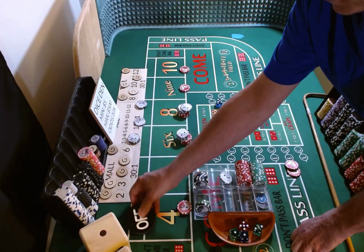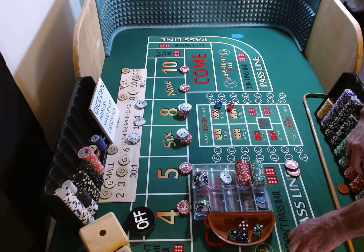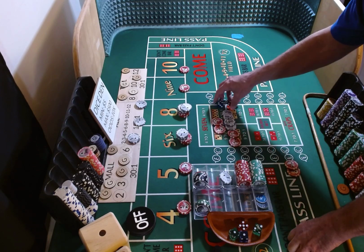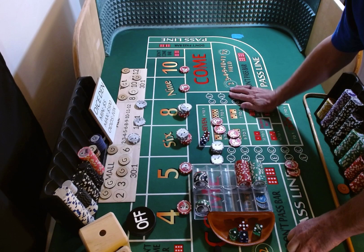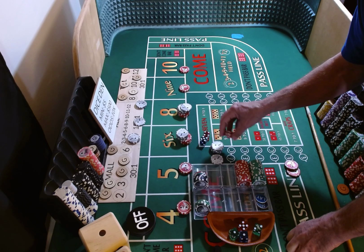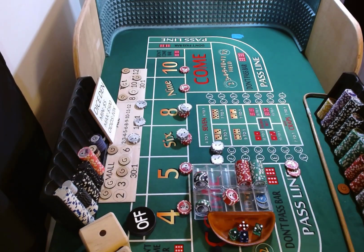Puck is going to come off. Going to win $10 on our pass line. 14 on our place bet. We're going to put 4C1E on the come out. Got $20 left over. We're going to just put it in the rack for the moment. Come out, roll. Place bets are off.